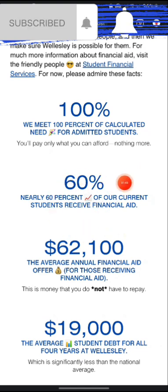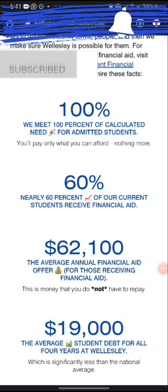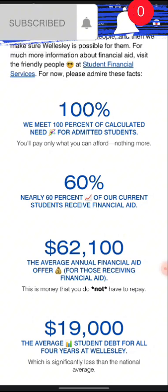Nearly 60% of our current students receive financial aid. $72,000 is the average annual financial aid offer for those receiving financial aid. This is money that you do not have to repay. Okay, so this is one of the colleges you have to pay rapt attention to, because the information you are going to be finding here is very critical, and if you don't pay attention, you might miss out along the line.